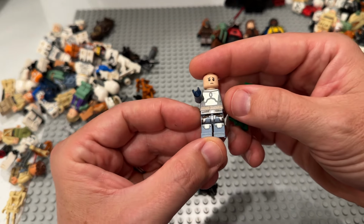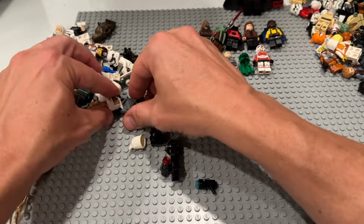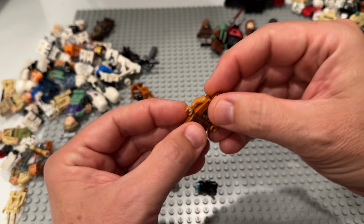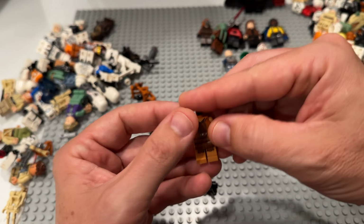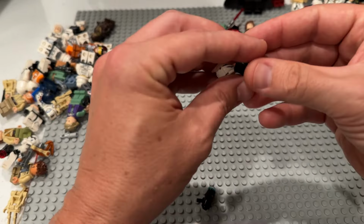Yeah, there's Django. Let's go. That is good stuff right there. Django Fett and a Boba helmet. All right, that helps for sure. Ooh, look at this. This, I believe, is parts and pieces of... Wait, is it an Ithorian? Maybe it's an Ithorian. I was thinking of something else, but I think that's an Ithorian, actually. So decent parts and pieces there. There's a Death Trooper. Nice, good stuff.